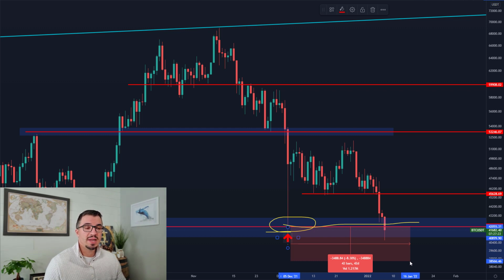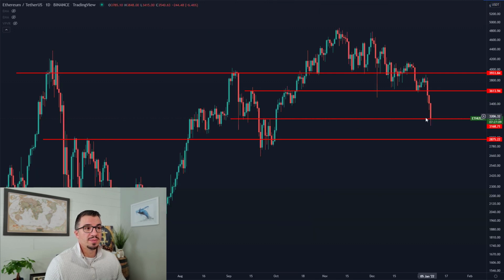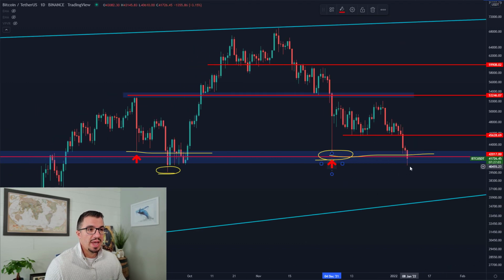Now, it's probably going to take Bitcoin around 38,500 in order for us to see Ethereum head down toward that $3,000 area. So that's going to be key as well. If we were to see Bitcoin bounce from here, then Ethereum probably also finds support at this current level today and then also bounces. But I would expect to see Bitcoin head maybe a little bit lower from today's low.